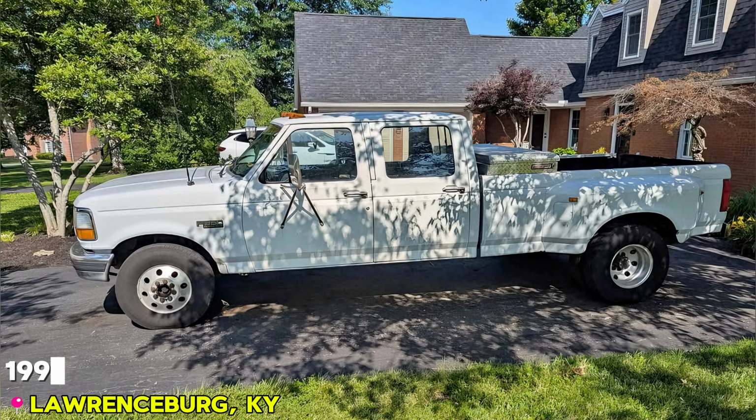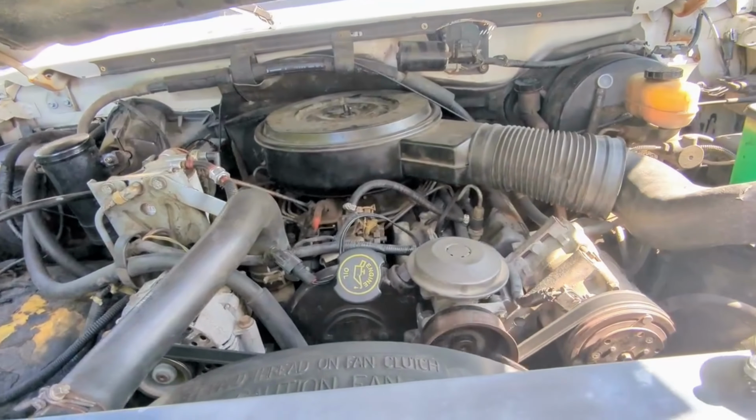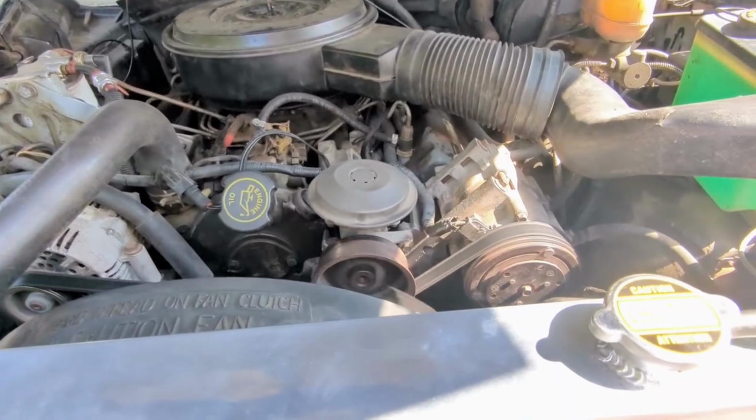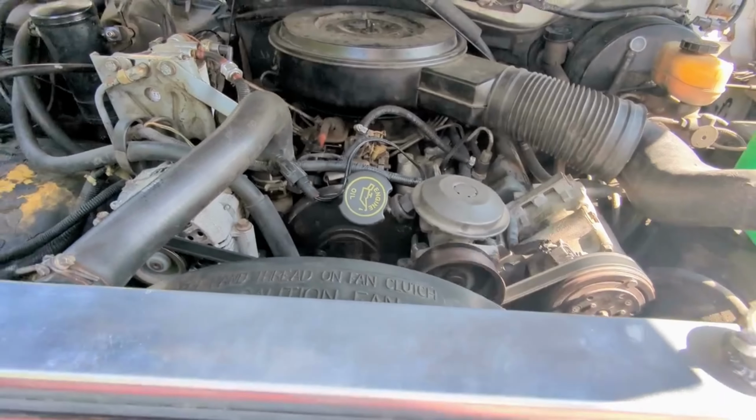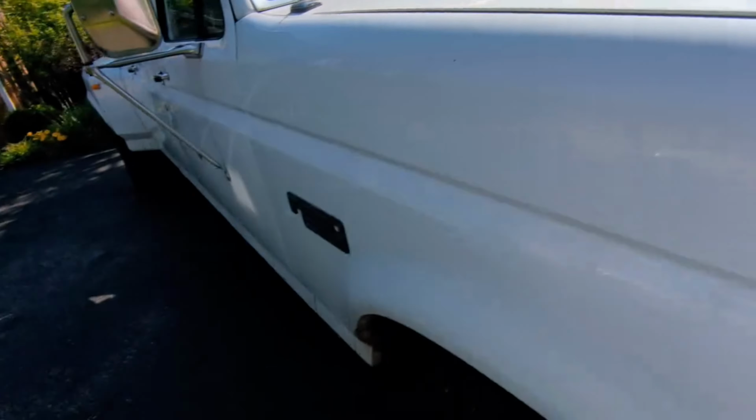Number 1. 1993 Ford F-350. Price $9,850. The truck comes equipped with the reliable 7.3 IDI non-turbo diesel engine, paired with a 5-speed manual transmission in a 2WD setup. This truck has been well cared for and recently received extensive upgrades.